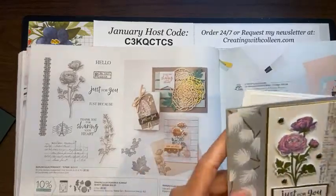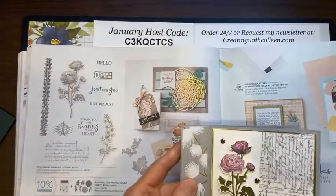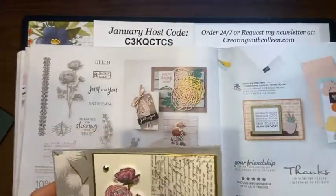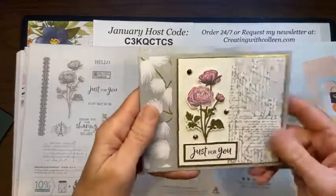This is the romance card. Let's just say that, the stamp set. So this is this card here. Again, another seam binding. This one, Jan McClurg, I think was it, because I found a little piece of paper once I had sorted all the cards, and this could very well be hers.